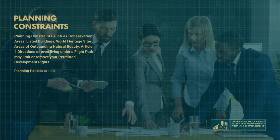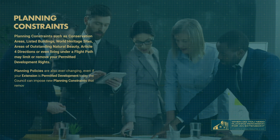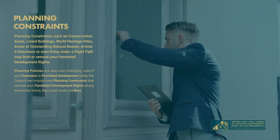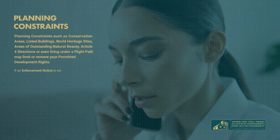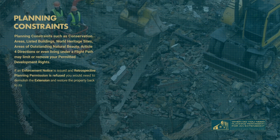Planning policies are also ever-changing. Even if your extension is permitted development today, the council can impose new planning constraints that remove your permitted development rights at any time in the future. This could result in a breach of planning and risk enforcement action. If an enforcement notice is issued and retrospective planning permission is refused, you would need to demolish the extension and restore the property back to its original state.